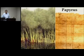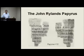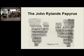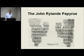This is the oldest fragment of the New Testament. What is it a fragment of, Brother Rocha? The John Rylands papyrus. Yeah, I know it's the John Rylands papyrus, but what piece of the New Testament is this a fragment of? John 18. Yes, it is.